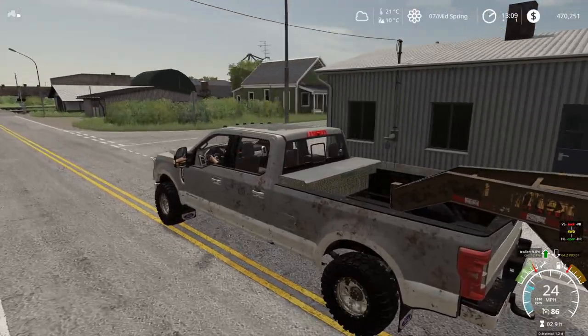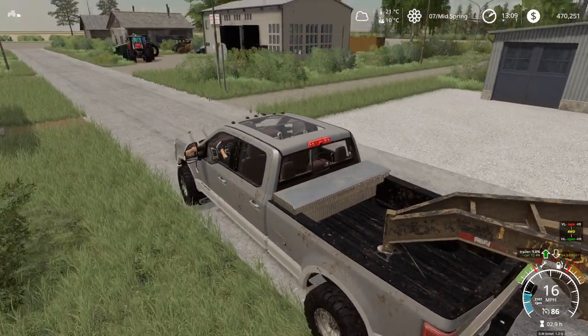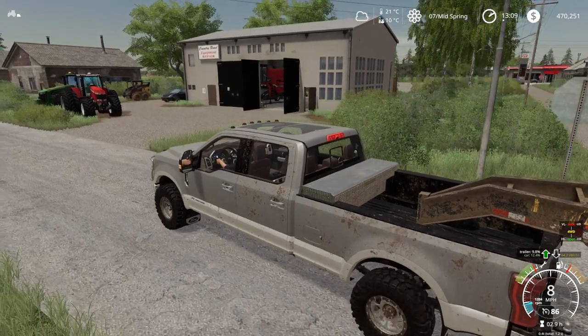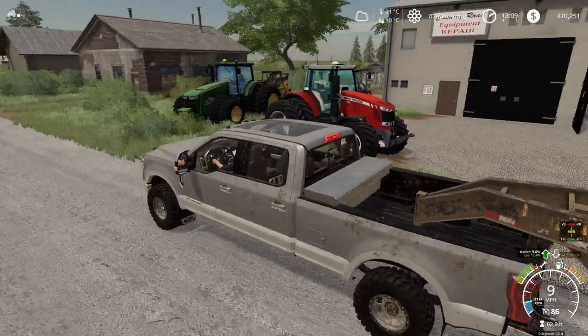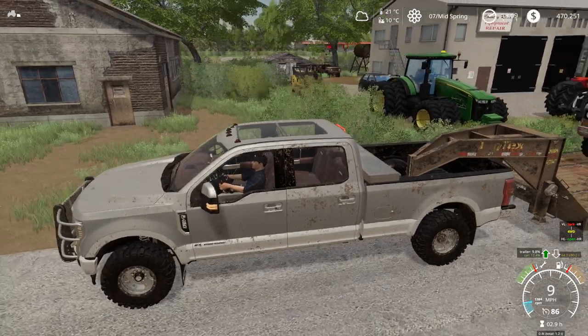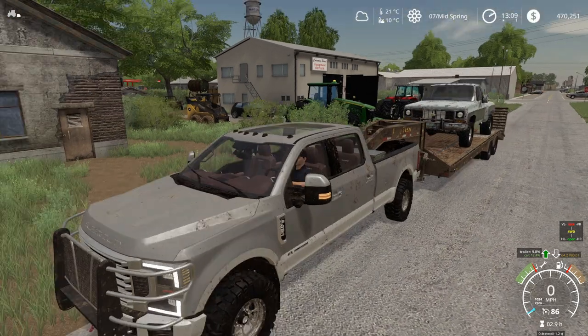Just pulling in right over here. Now, there we go. County Line Equipment Repair. He's got a paint booth in there, so he's going to be taking care of the painting for me. I'm just going to pull ahead and be able to get this truck off at the back here. Of course, most of the stuff they do is farm-related, tractor-related. But he does have a paint booth, so we'll drop this off. All right, let's shut this down.